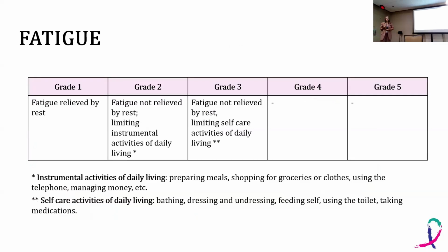Another side effect that can be very challenging to manage is the fatigue. This also happens very commonly with a lot of the chemo drugs that we prescribe. And the way we grade fatigue is how much it's affecting your life. So a grade 3 fatigue is when you're not even able to take care of yourself anymore. And if that's the case, then either the dose or the drug itself needs to be revisited.